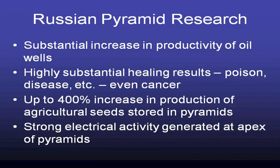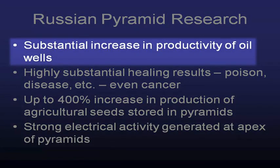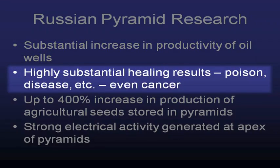If you build one of these pyramids over an oil well, you get 25% more productivity out of the oil well. It's amazing. And you get 25% fewer contaminants in the oil. They found incredible healing results.